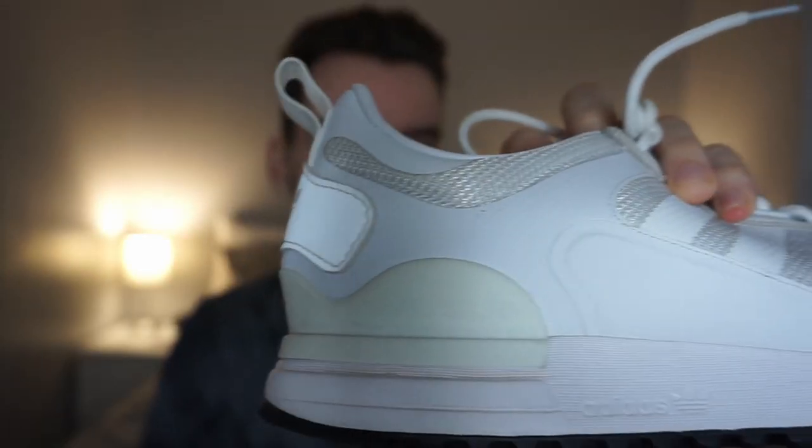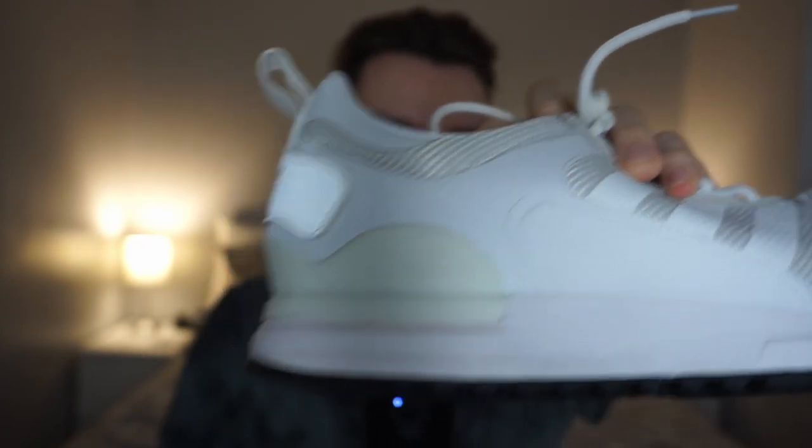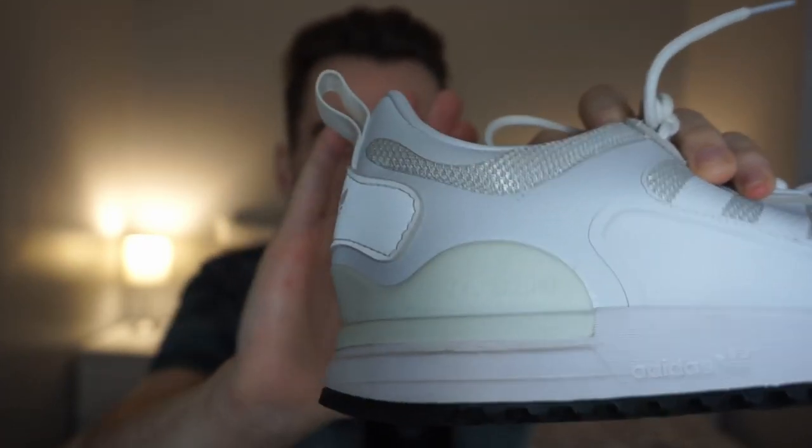Say on the side here. See if you guys can see that. It says ZX 700 HO, I think, or it might be KO. I'm not so sure actually. But these are really good. I think they still make these. So if you guys want to get yourself a pair of these, highly recommend it. Super, super nice shoes.